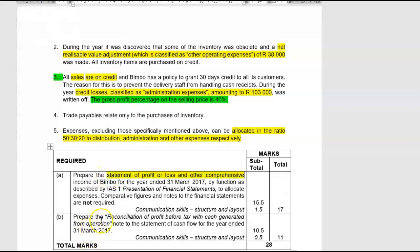Now in the required part, the A part, they want you to do the statement of profit or loss and other comprehensive income, and the B part, they want you to do the reconciliation note of profit before tax with cash generated from operations. Now in this question, guys, I did actually give you an A and a B part just to lead you in the question. Otherwise, I don't think many of you would have had the savvy to come to some kind of conclusion. Actually, what you have to do is you have to do the reconciliation note first. So let's do the reconciliation note, and then you will see why we have to do it first.